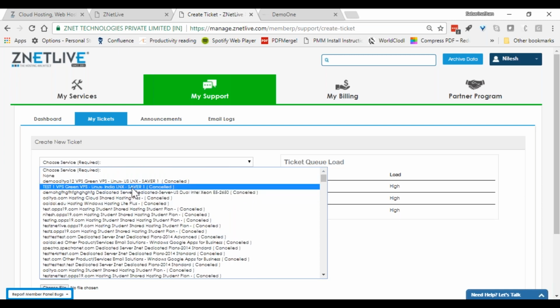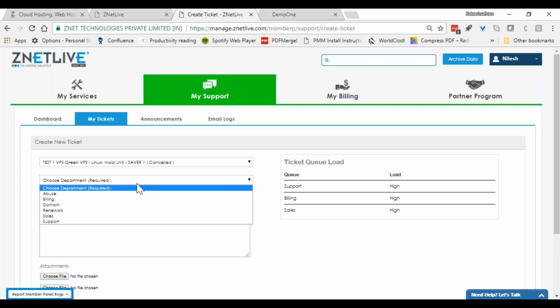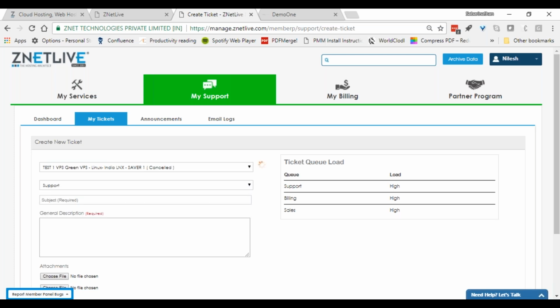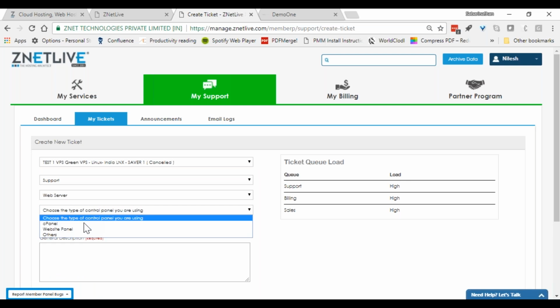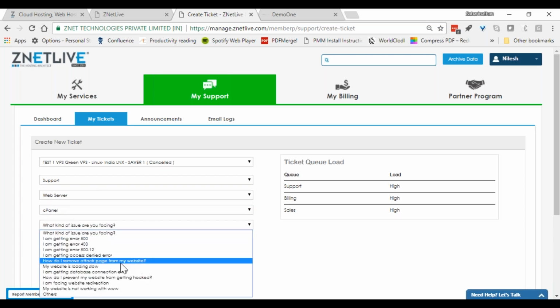So typically it could be one of the services which he has purchased, which probably is in active mode, and here he's able to select the department he is having a problem with. For example, if he's having a problem with his billing, then he can direct the query to the billing department of the team or to the support team as well. So if he's having a technical issue, then he can log it with the support team. And for example, there could be many issues with this particular server, and RACNAP actually helps with filtering the kind of issues he may be facing, and then helping him to provide, for example, an appropriate resolution path.